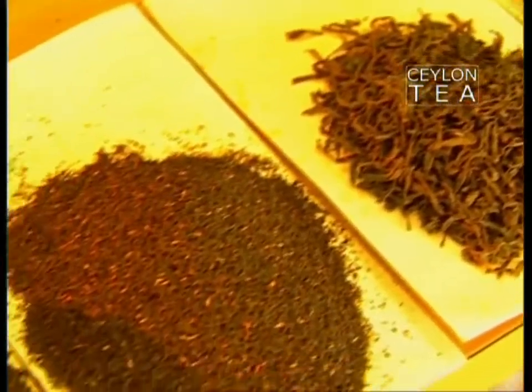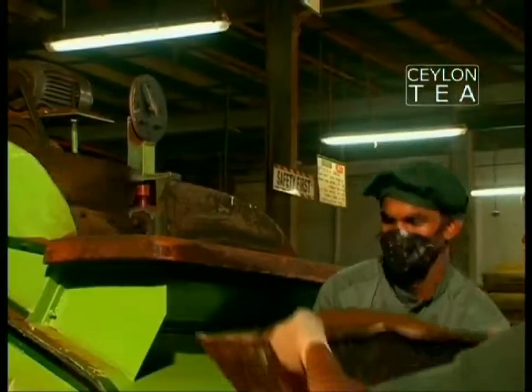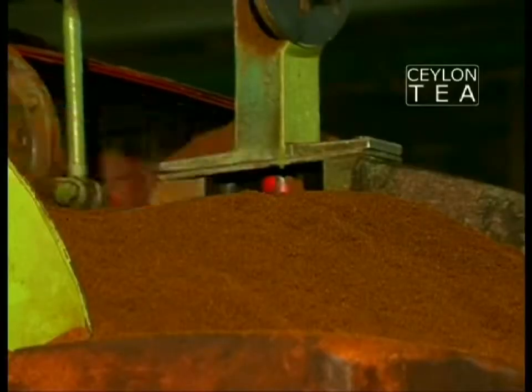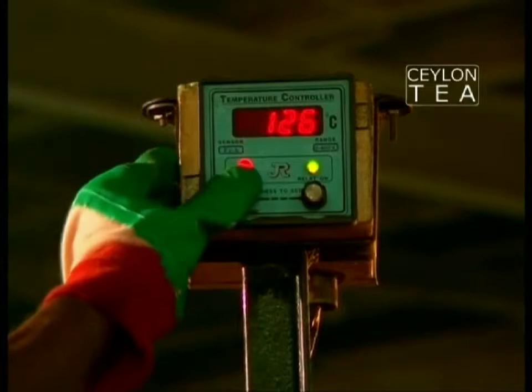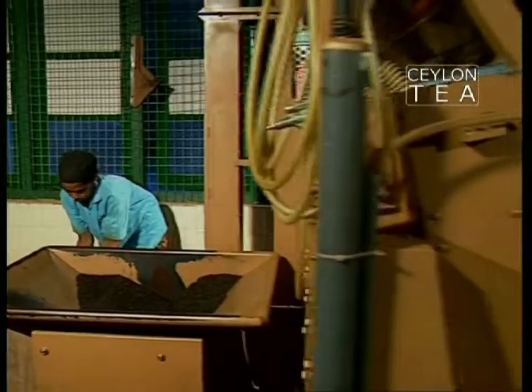The process is halted with the final process known as firing. This involves the browned or even blackened leaf being subjected to high heat generated in the furnace at the factory. This not only halts the fermentation, but also dries out the leaf while locking in the delightful flavor and aroma in the particles of brown or black tea.